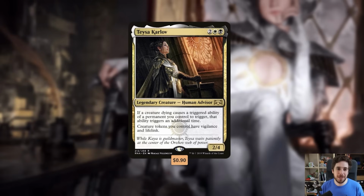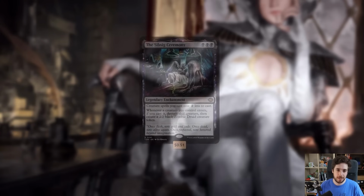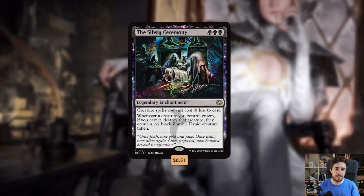So the reason why I built this Teysa Karlov deck is that it's inspired by a very recent card that I absolutely love, which is the Sipsig Ceremony. This just came out in Dragonstorm. It's a legendary enchantment that says creature spells you cast cost 2 less to cast. Awesome. And whenever a creature you control enters, if you cast it, destroy that creature, then create a 2/2 black Zombie Druid creature token. So just a flat 2 mana cost reduction on all our creature spells is really, really strong, really powerful for a 3-drop. But the drawback is that if we cast a creature, it immediately dies. And we get a 2/2 token out of it. So the whole point of this deck is basically to find the Sipsig Ceremony and build around it.